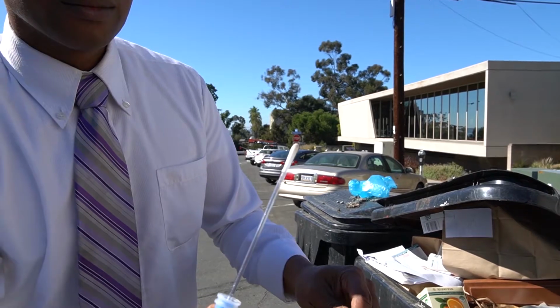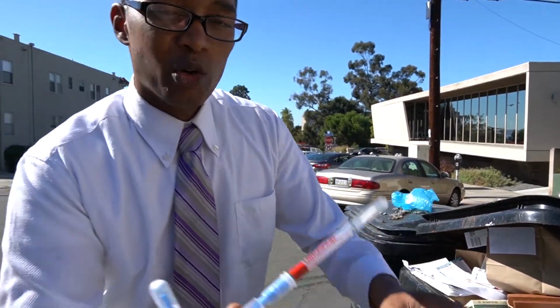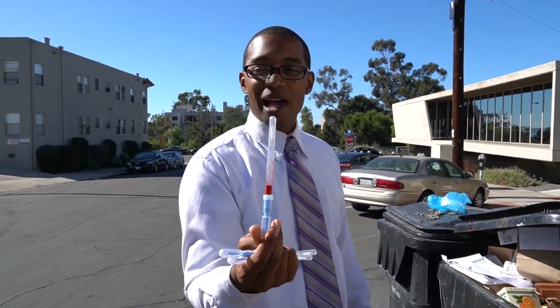Oh, let's zoom it in. So you can see a little bit of debris. Right now we're gonna put this into the reaction chamber, AKA plastic, and we're gonna take this back to the lab and do the test when we get back to the office.